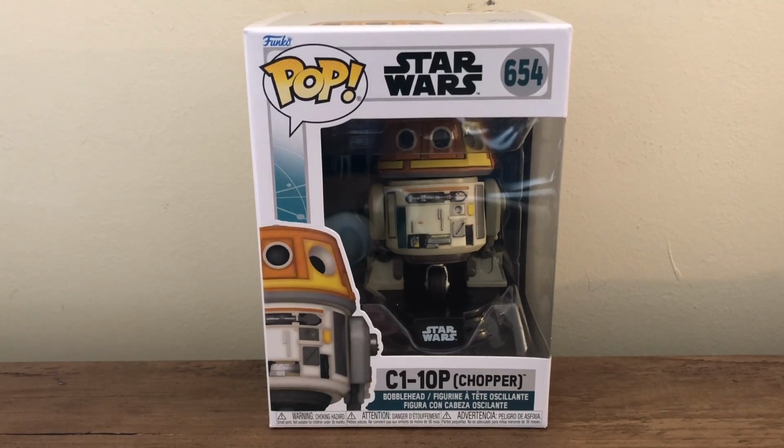Today I'll be taking a look at a Funko Pop from the Ahsoka series. This is Pop Star Wars number 654, Chopper, or C1-10P, which I don't know who's going around saying my favorite character is C1-10P, but if you like to, that's cool. Chopper is great. I love Chopper.